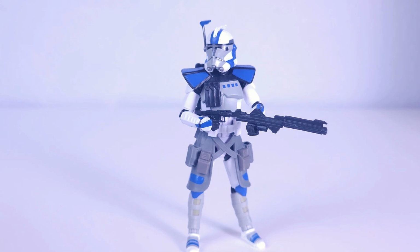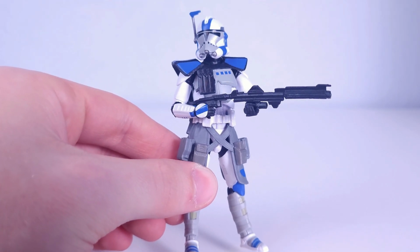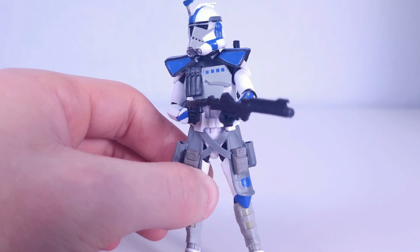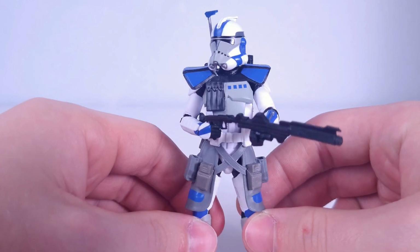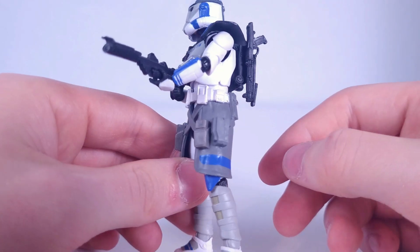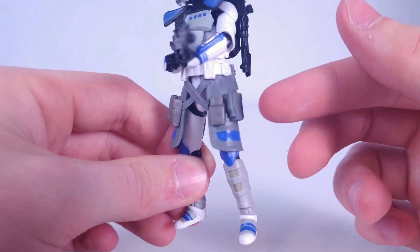And now we take a look at Commander Havoc, which is probably my second favorite. I just think the blue on here looks really awesome. It's not super dark like on the 501st Legion. It's actually a little bit lighter, kind of like a pastel color just a little bit, and I think it looks really good.